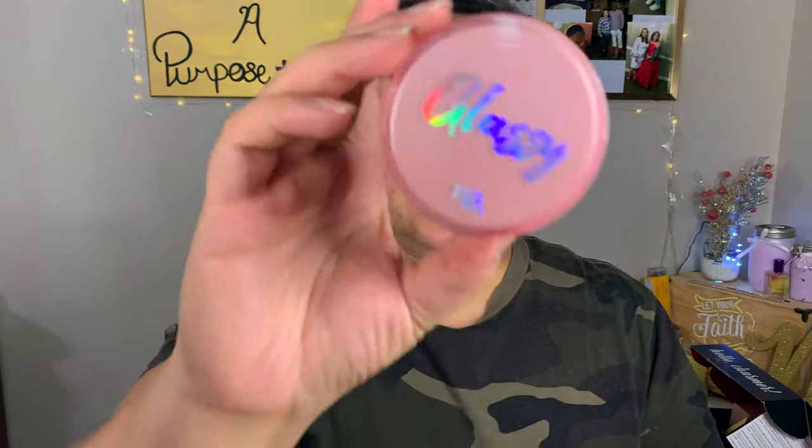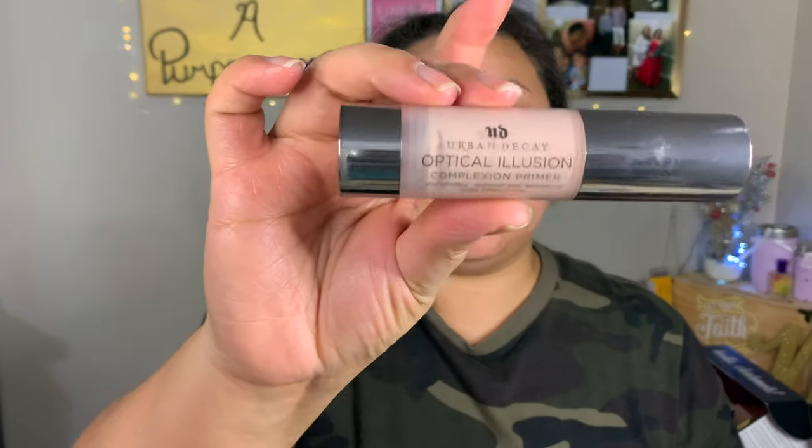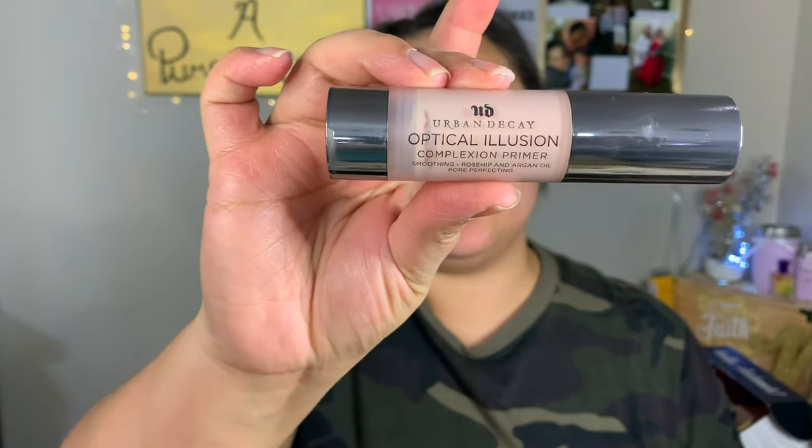Okay, so now that everything is out of the package, we're gonna go ahead and go in and prime our face. So I'm going to be using this Touch and Soul Glassy Skin Balm. Then the next primer, as always, that I'm gonna go in with is my Urban Decay Optical Illusion Primer.